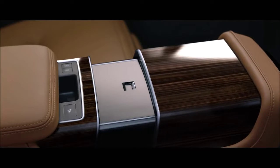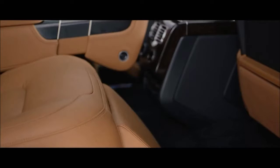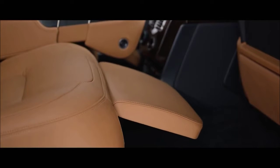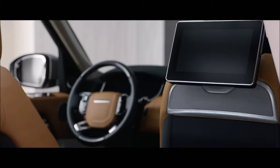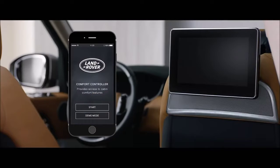At the touch of a button, the fifth seat is replaced with the deployable rear center console, transforming the environment into the rear executive class four-seat configuration, while the front passenger seat automatically folds away to provide even more legroom if desired.